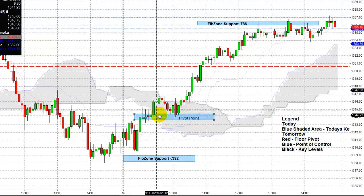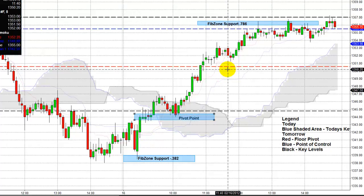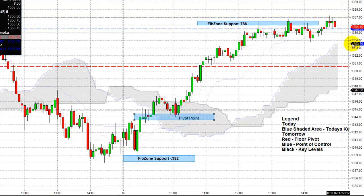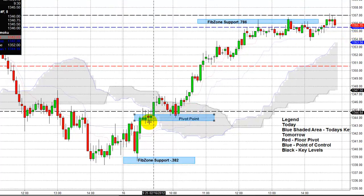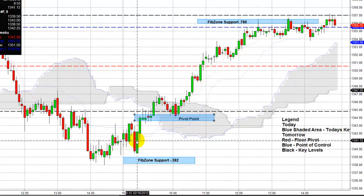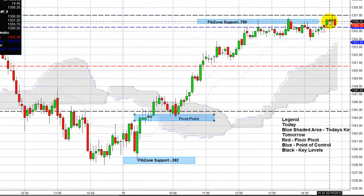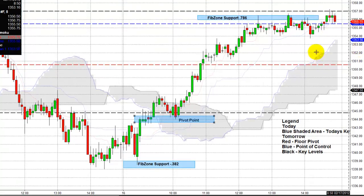We broke through everything. Pivot levels, floor pivots, point of controls. We also even broke this fib level high. I talked about how we don't get big ranges lately. Well, look at the low today, 1338 half, the high, 1357 quarter. So that's good for about 19 points. That is a huge range. So today, very, very bullish day.